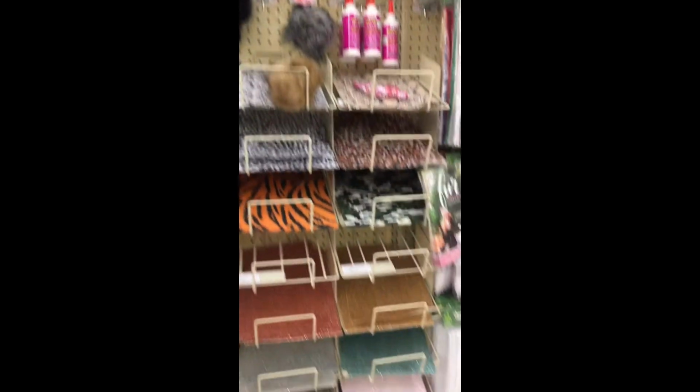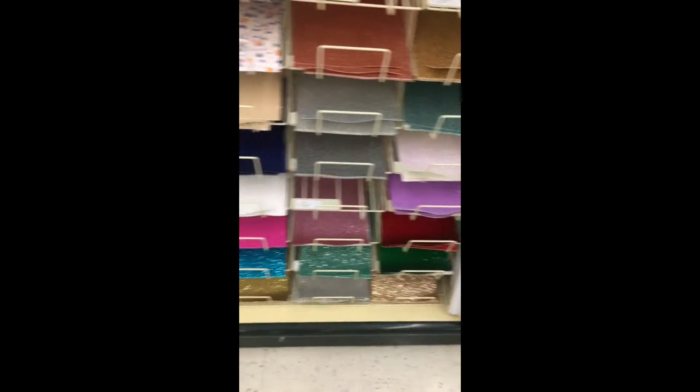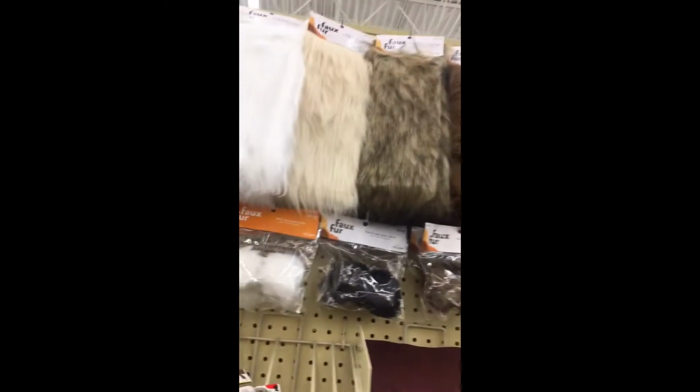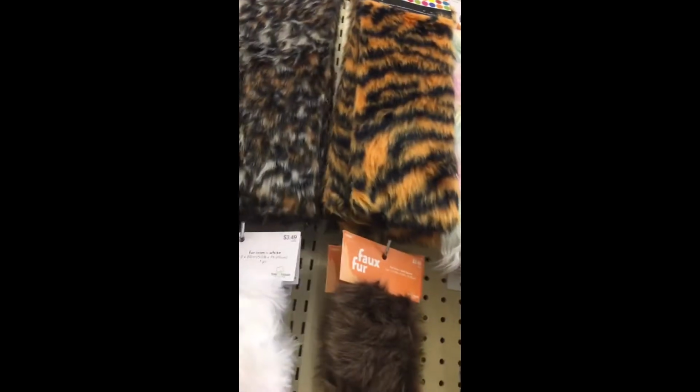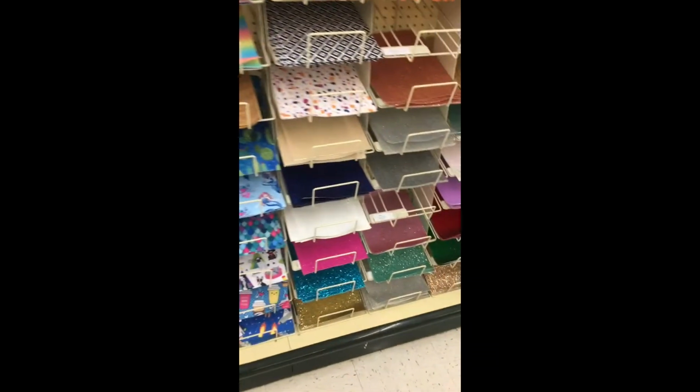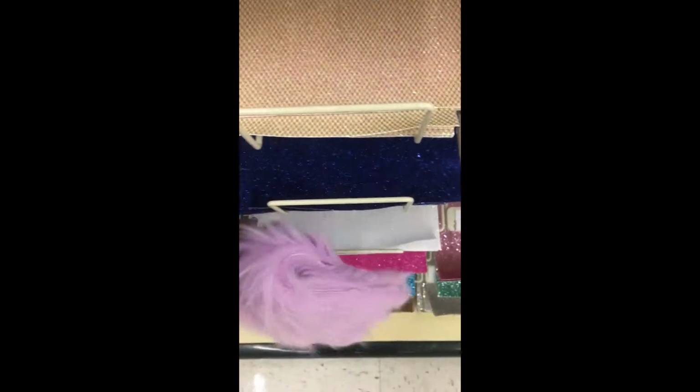And this is the section where you get all your props, your backgrounds. They have fur, y'all. I had to get me one. So I ended up picking up the purple one. As you guys can see, I picked up that one. And then I went back and found this iridescent little piece of cardboard fabric. I don't know what it is. It called my name. I had to pick it up.